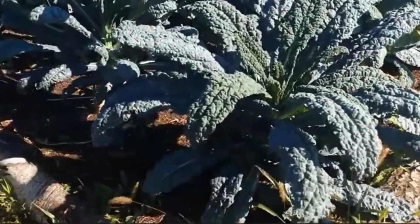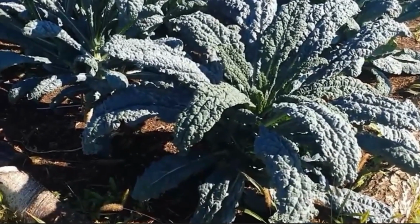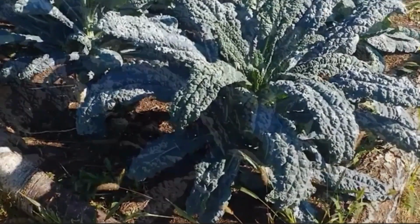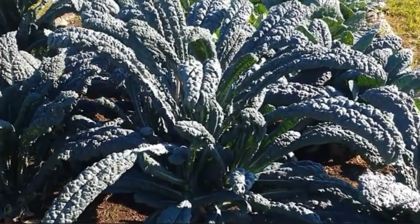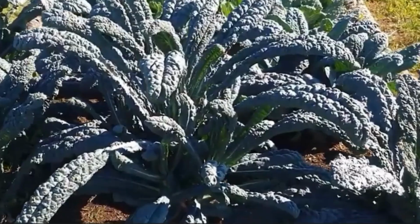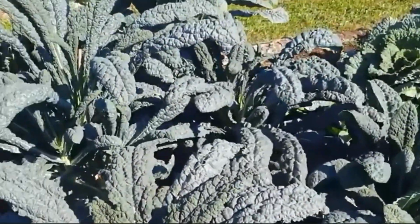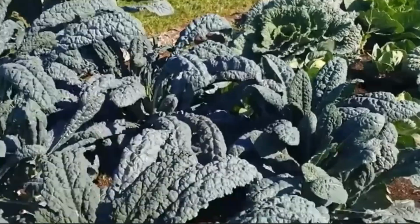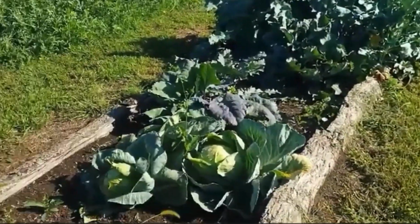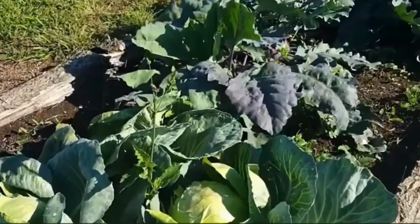Cavolo nero, black kale, fantastic. There's so many uses, and again we're going to show you what to do with these things. Quite a structural plant, lovely colours. Well, we think so. Part of the brassica family, and that extends beyond just the kales. We've got all different types of cabbages that we've grown. Savoys are one, and there they are. Some calabrese, some winter cabbage, some summer cabbage, some purple kohlrabi there.